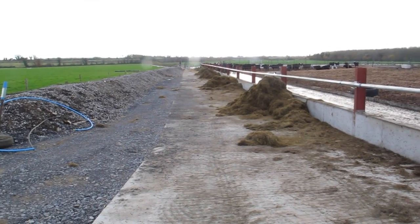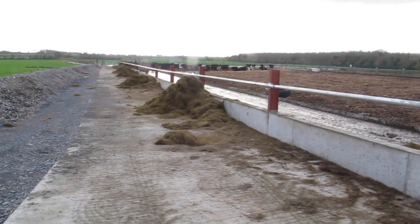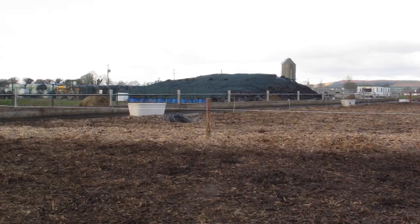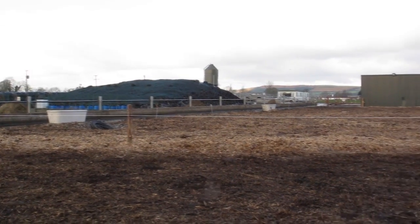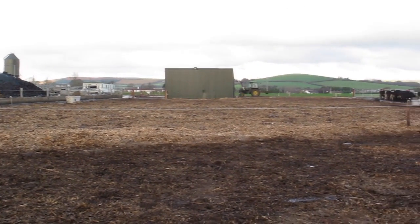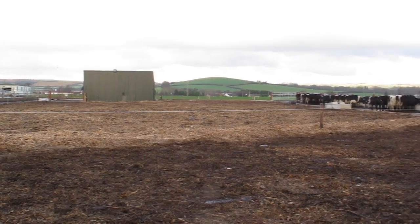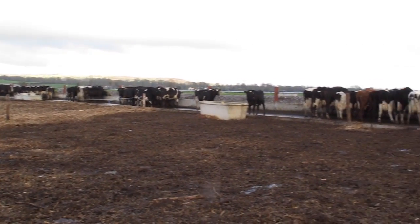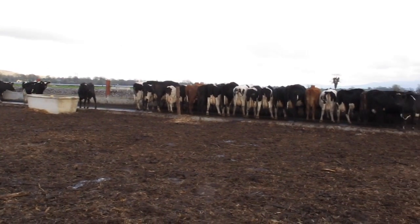The new feed face is bigger than the first feed face. The standing area measures 13 foot wide compared to 10 foot on the first feed passage. The concrete area in front of the passage where the silage is fed out is also wider. It's also 13 foot wide. The feed passage is scraping straight into the slurry tank. The cost is not finalised, but will cost in the region of 25,000 net of VAT.